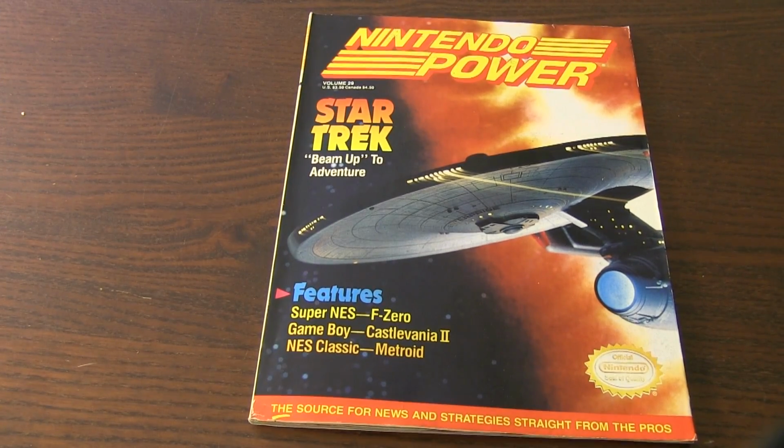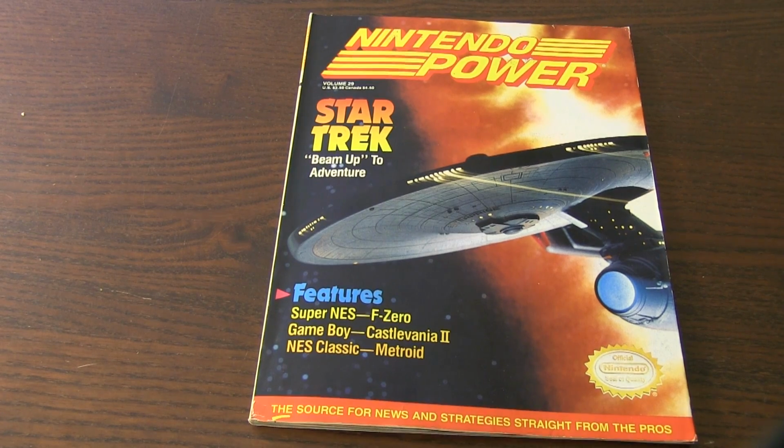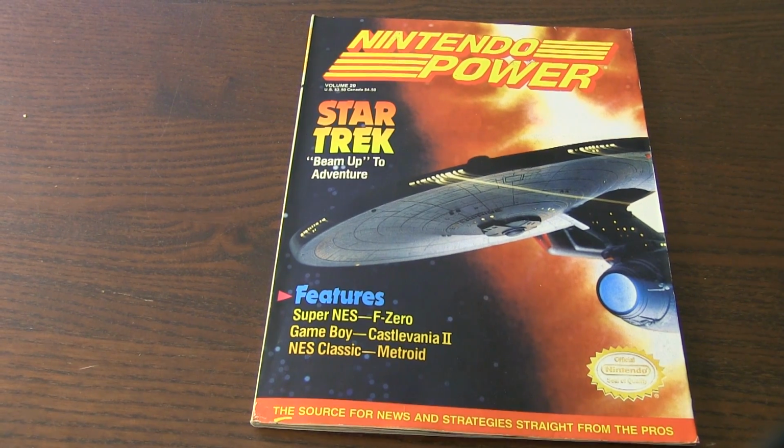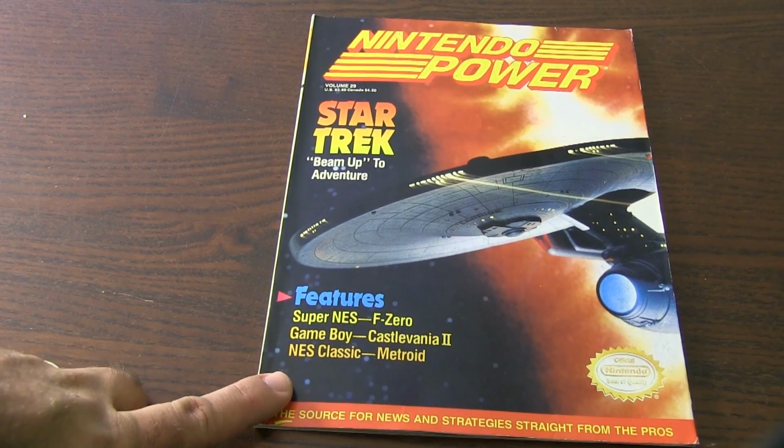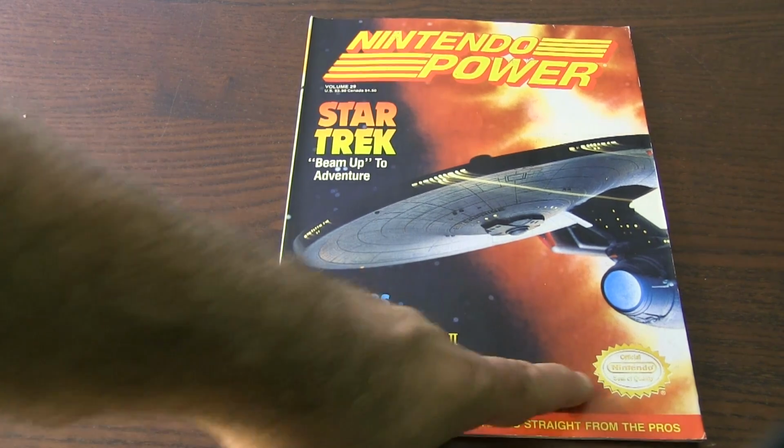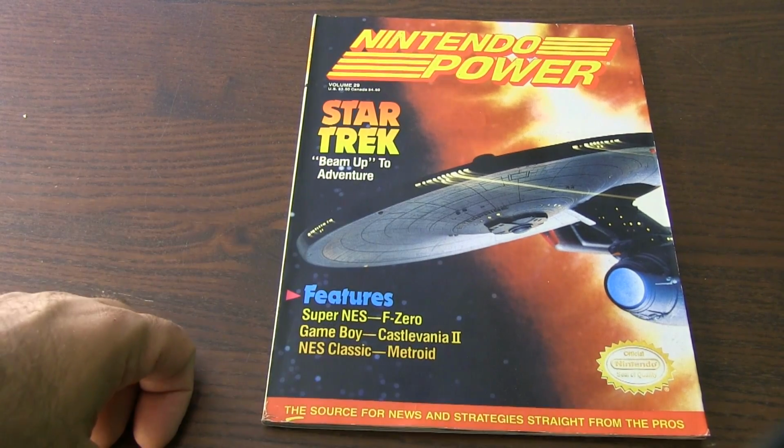So here's the cover. This is Nintendo Power, Volume 29, retailing for $3.50 US, Canadian $4.50. It's going to feature Star Trek, the Beam Me Up Adventure. It also features Super Nintendo F-Zero, Game Boy Castlevania 2, NES Classic, and Metroid. You get the Nintendo official seal of quality, and the Enterprise there on the cover.